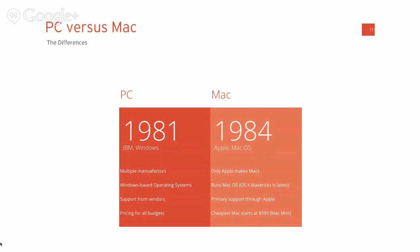Here's sort of a difference. The PC came out in 1981 from IBM, and since then Windows has been known as the PC, so Windows-based operating systems. The Mac, on the other side, came out in 1984 as the first Apple Macintosh. Now, Apple had other computers before the Mac, but the Mac really is what became what you know today. It supports what's called Mac OS, the Mac operating system. Multiple manufacturers make PCs. You've got Asus, Lenovo, IBM, which is now Lenovo, Dell, HP, all these guys. Only Apple gets to make their hardware.